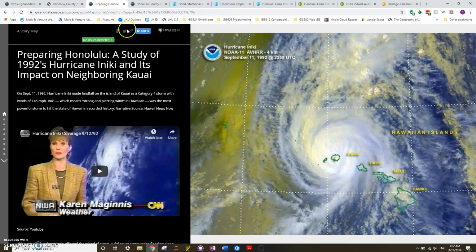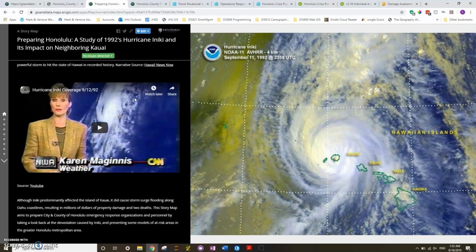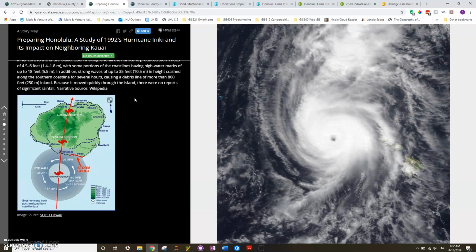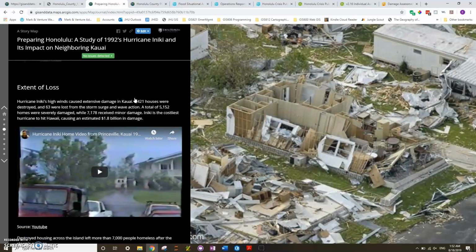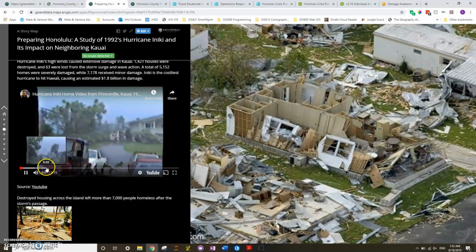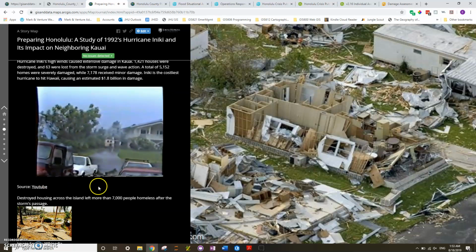The second product I'd like to show you is a story map journal detailing the background info and effects of Hurricane Iniki on our neighboring island of Kauai in 1992. This is an interactive story map that can be reviewed by simply scrolling and clicking with your mouse. All embedded media map content can be clicked to view.